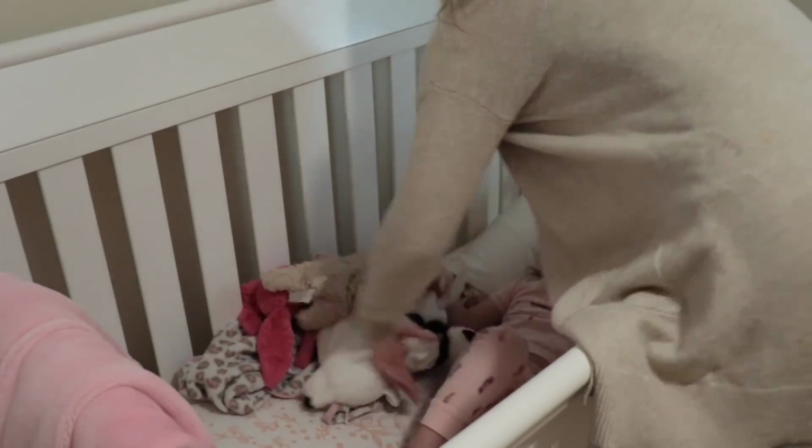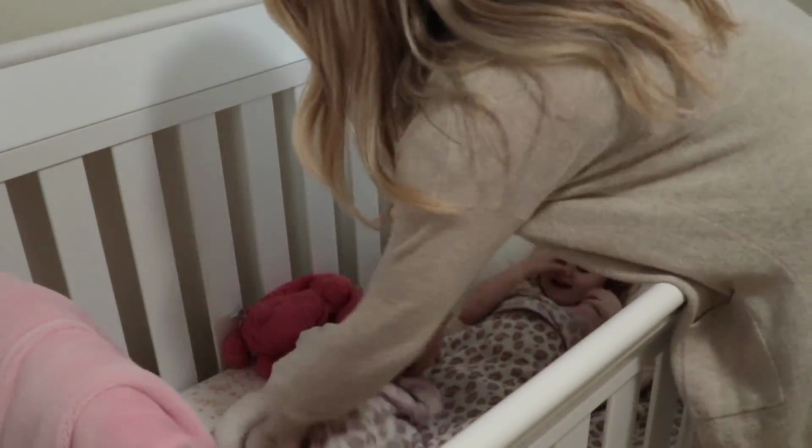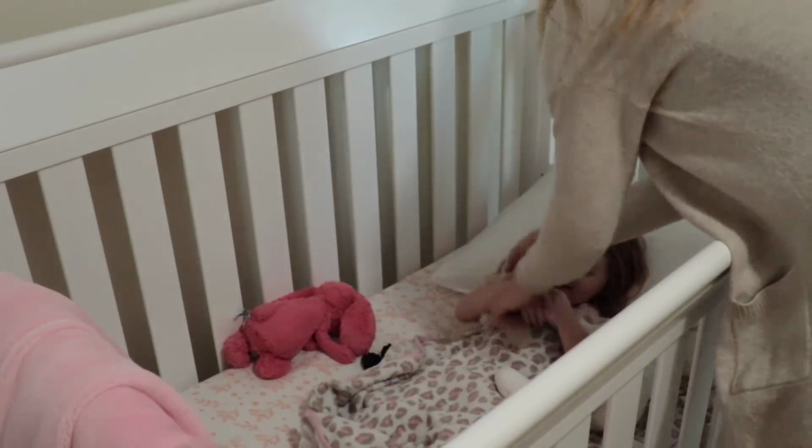Then Adam and I will put Bailey down in her crib, which she won't be in for very much longer. She's getting a twin bed for her birthday this week, and we are in the process of redoing her room. So stay tuned for a toddler room tour. I'm so excited to share it with you guys.